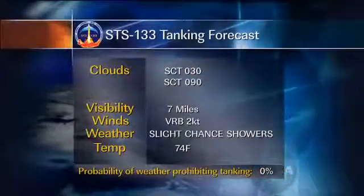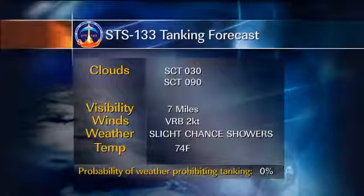Let's go ahead and get into some of our forecasts. For our tanking forecast, we're expecting good weather overall, just some scattered skies. And there's a slight chance for a shower whenever we get those onshore gradient winds, but this morning we're expecting just light and variable winds. It's mainly going to be from the southeast once we start getting into the afternoon hours. But for this time period, light winds and no concerns for tanking.